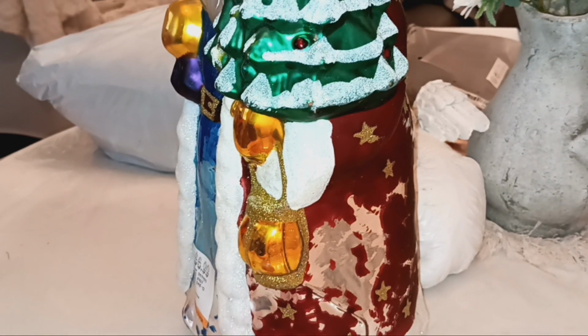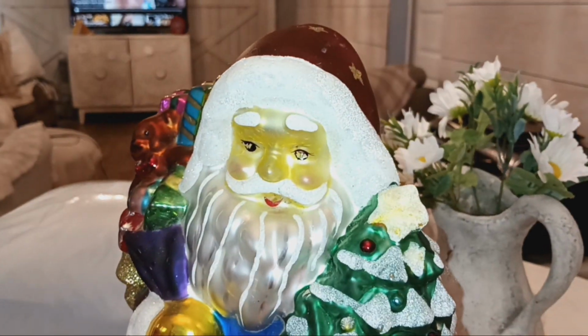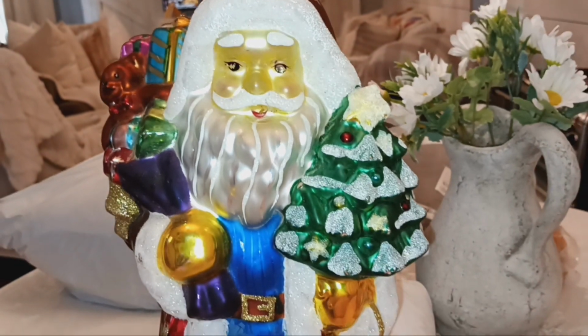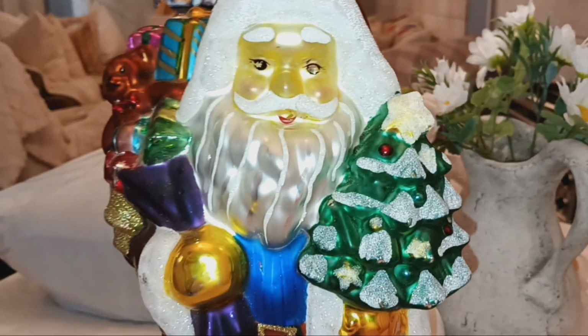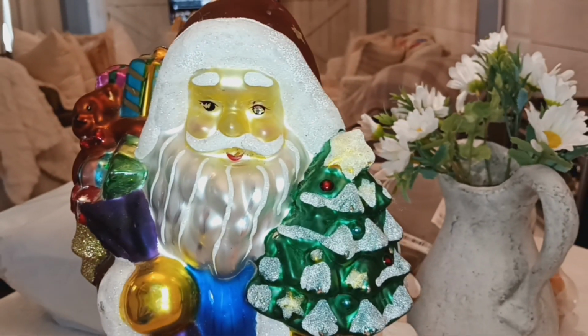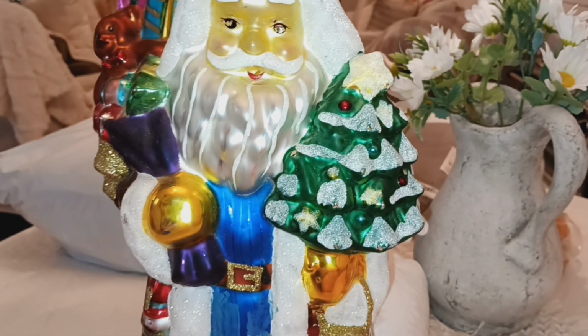On this side, he's carrying a tree and a lantern. How cute. When I saw this, I had to contain myself. I was having a hard time. And there was an older lady in the same aisle as me, and she saw me getting so overly excited. She came over and wanted to see, and I showed her. I said, I didn't even know this existed.